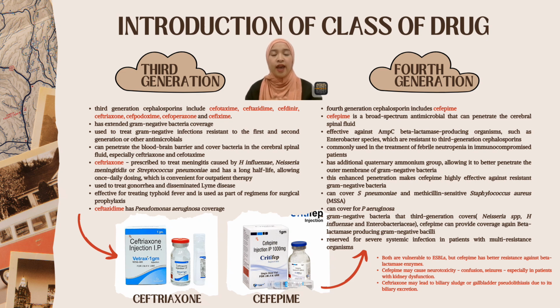Additionally, ceftazidime, another drug in this class, offers excellent coverage against Pseudomonas aeruginosa, a challenging and resistant organism. In summary, third-generation cephalosporins are versatile and widely used for severe bacterial infections requiring extensive gram-negative coverage.